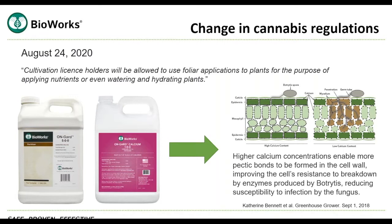This has been demonstrated in petunia, whose flowers are very susceptible to botrytis. That susceptibility has been linked to poor movement of calcium into the flowers, and those deficiencies result in weaker cell walls. That translates to increased susceptibility to botrytis. It's not yet been proven in cannabis.